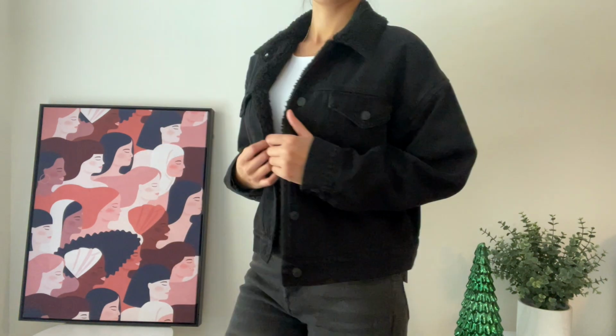So it doesn't have the fur in the sleeve itself, but it has it in the body of the jacket, I guess you could say, and then right here on the thick collar. So it does add some nice warmth, and you could definitely wear it with a sweater underneath, a hoodie underneath, or a light long sleeve underneath. It's definitely that jacket that you can pair with anything. I have really been loving this.